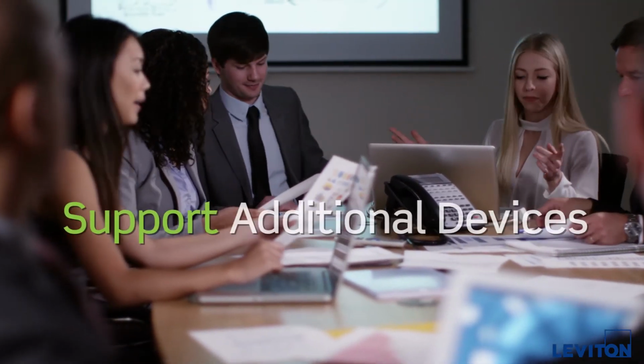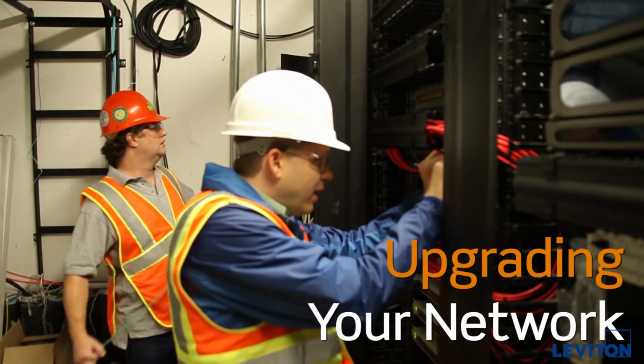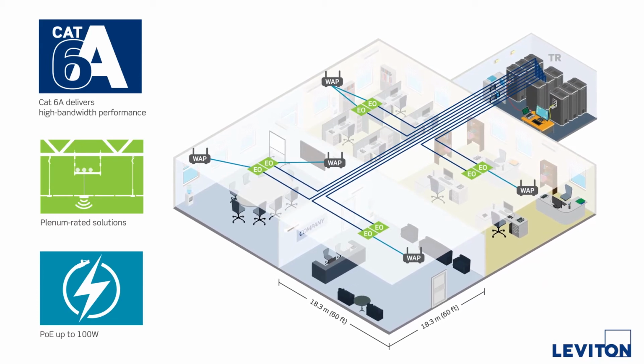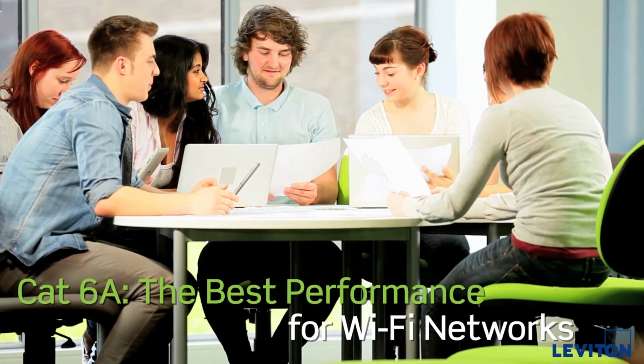and support additional devices. When upgrading your network, it's important to build a structured cabling system capable of handling the demands of your wireless network today and in the future. Cat 6A cabling offers the best performance for Wi-Fi networks.